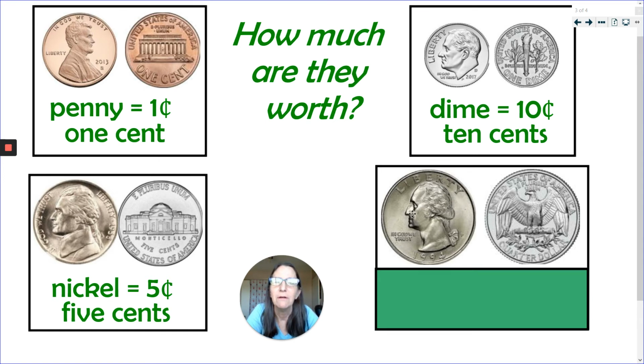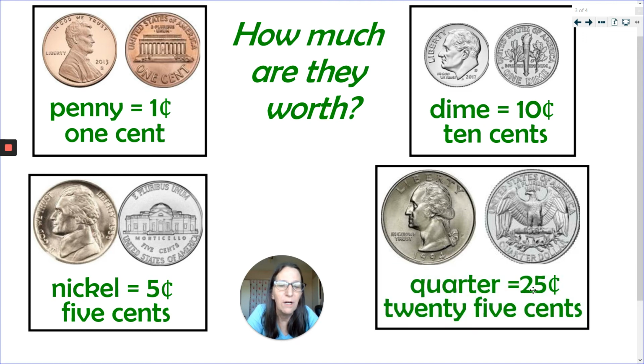Got it? Okay. Now, our last one here, you remember what that one's called, don't you? Yes, a quarter. How much is a quarter? How much? Yes, a quarter is worth 25 cents. It is a quarter of a dollar. Now, a dollar, I'm going to tell you, in case you don't know, is 100 cents. Remember when we were learning about our shapes and we talked about how we would take a whole and we'd cut it into half, or we'd cut it into quarters?